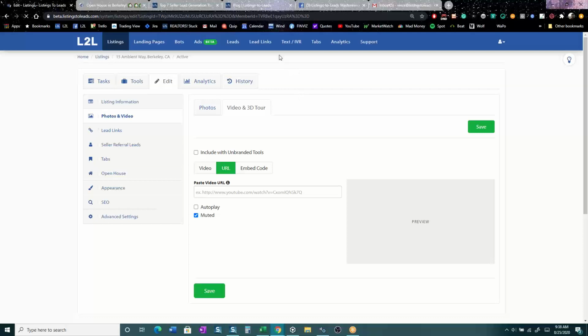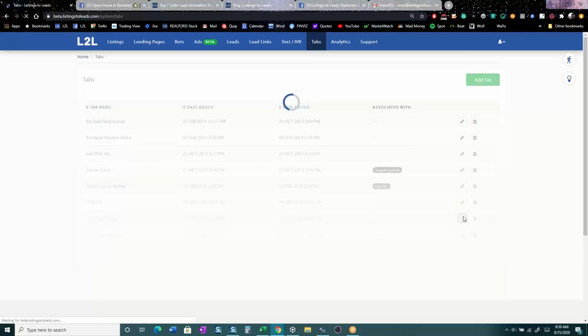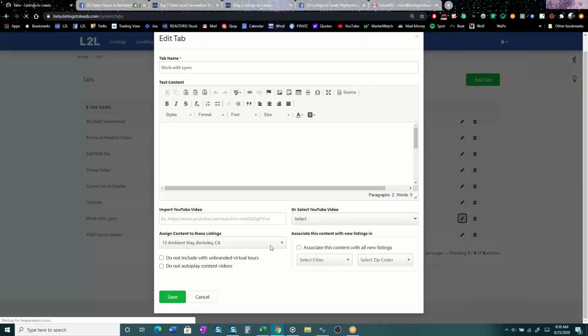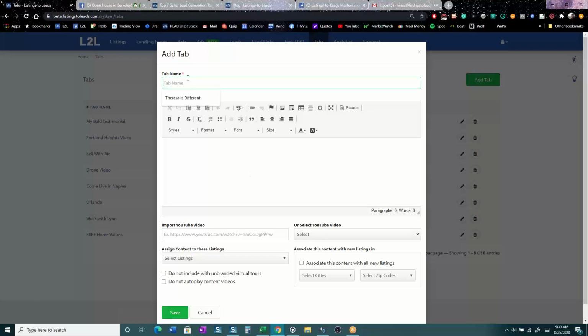Now, there's another way to do it, and this is how we kind of did it for that one. Is you see leads, not leads, wrong place. Tabs. I think we're going to rename this, but right now, depending on the kind of video that you have, you might want to use tabs. And so you see this one here that says working with Lynn. I think that's the video that we did. And I assigned it to only one of my listings, that Berkeley one, right? But you could add a tab here and paste in and say, what's the tab name? It's like work with me, right?